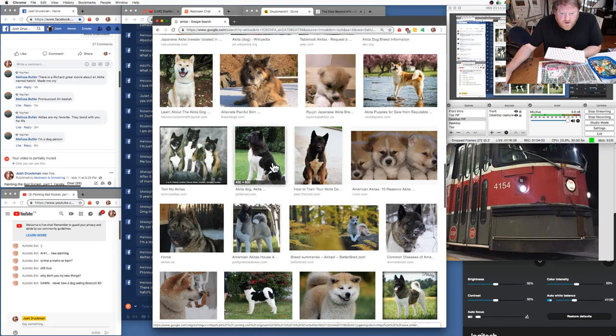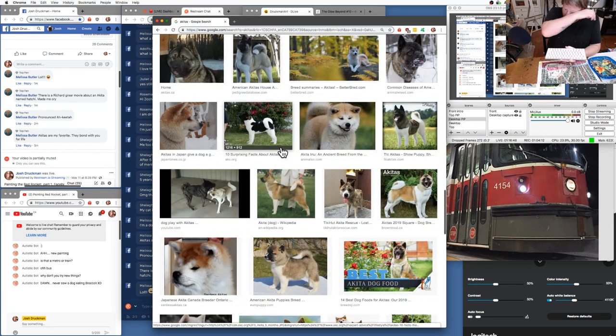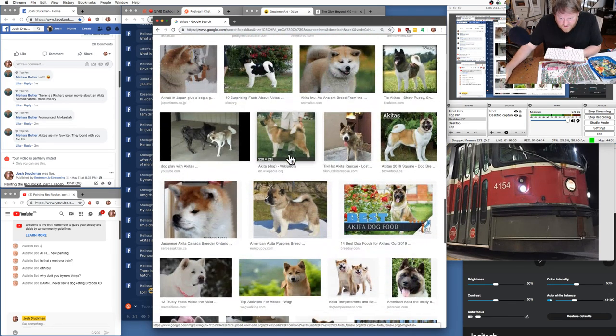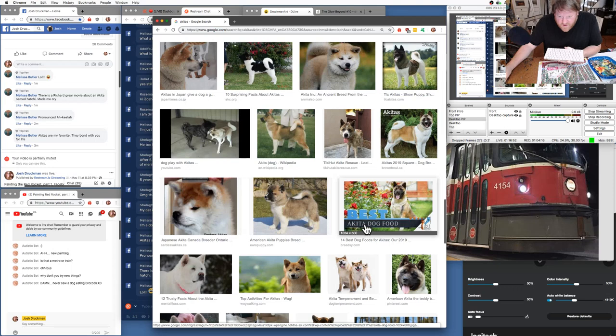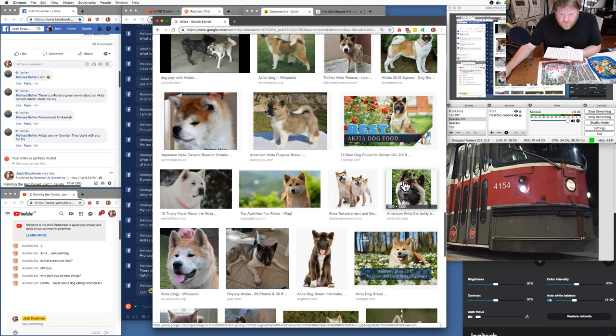Like, look at this one. The face looks almost like a Newfoundlander over here. Oh, look at this guy. This guy looks very German Shepherd. Yeah, it looks like there's, I guess, strain variations. Like, this is very German Shepherd. Akita's my favorite. They bond with you for life.